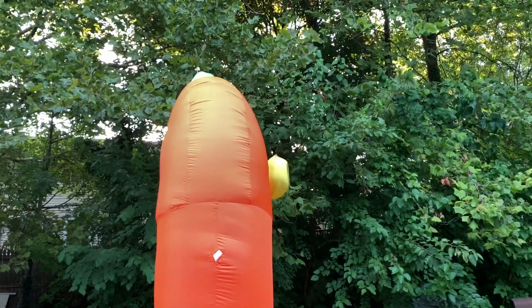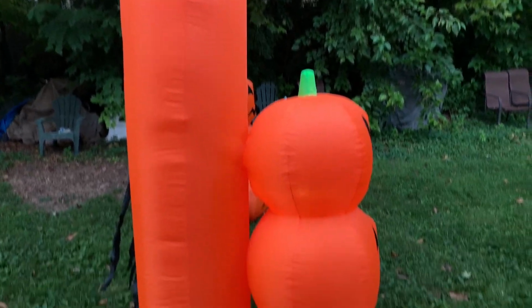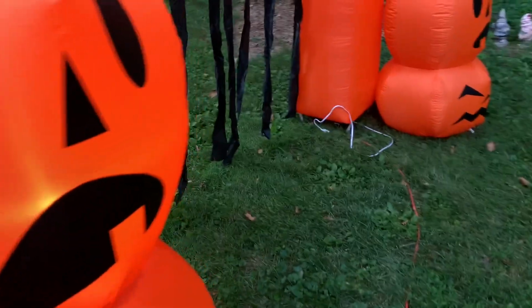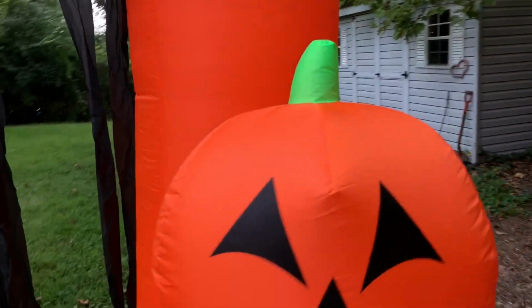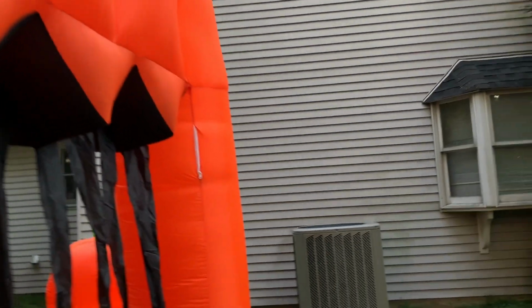And here's a look at the sides of the inflatable. See, it's not too wide. Pumpkins obviously add to the depth of the inflatable. This inflatable does have a lot of tie downs, one on the front of the pumpkins and one on the back of the archway, in addition to obviously the base and on the sides themselves. Now this does have 2 zippers on it.